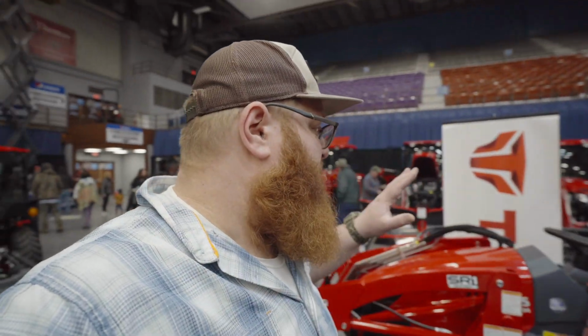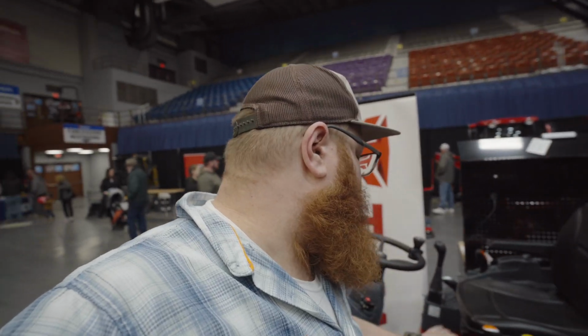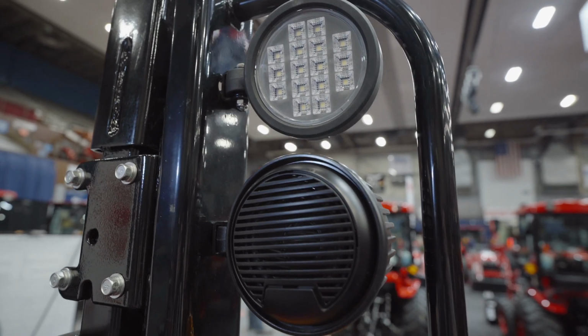We've got a loader capacity up here on the front of 1,380 pounds, open station. You've got high and low range. You've got your PTO on and off. Come around to the back here, you see you've got a toolbox. You've got Bluetooth speakers up on the ROPS, which is pretty cool.